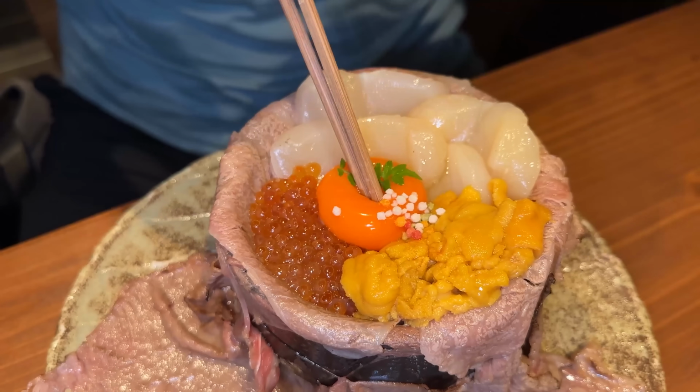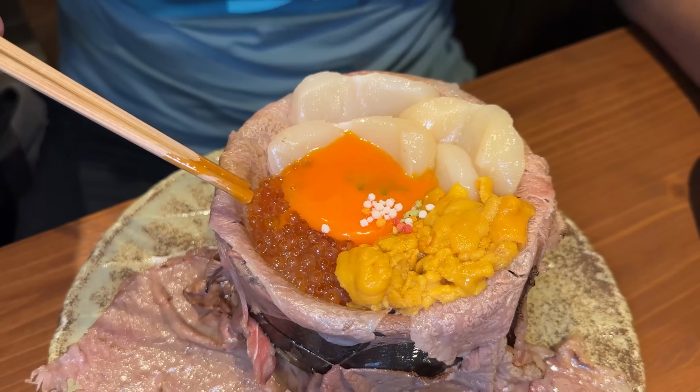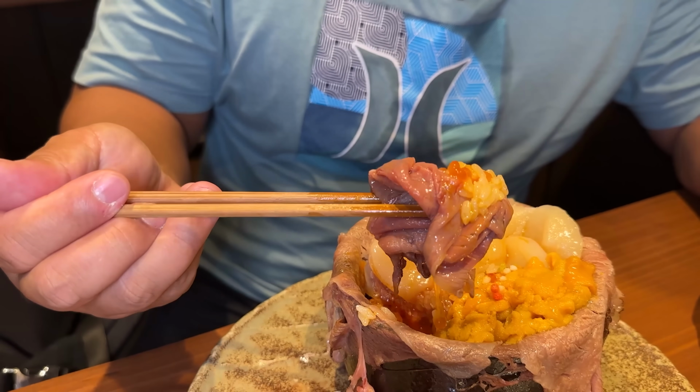Let's eat this on its own first. Itadakimasu. Pop the egg. Every time I pop one of these super golden egg yolks in Japan, it's like a painting. So the egg is flowing over the ikura, scallops, the uni, and you dig deep. So you get some rice, some ikura, some Wagyu, put some uni on there.